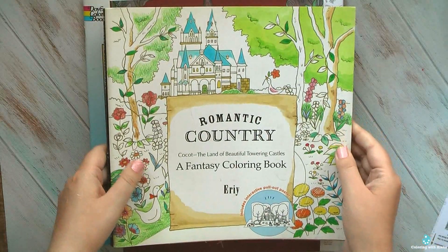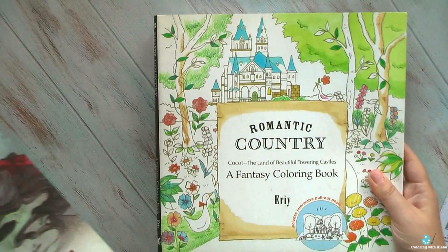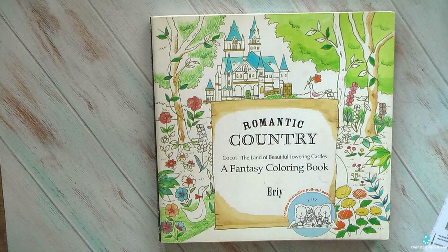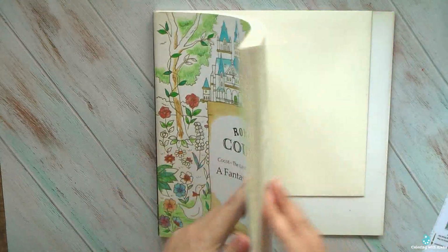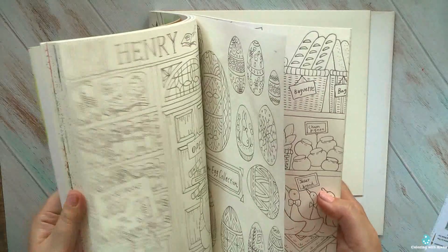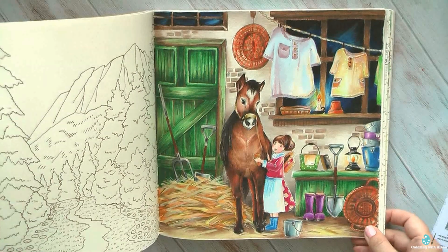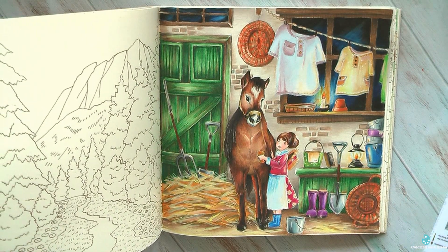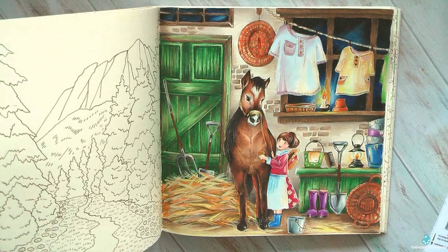The next book is A Romantic Country. It's funny how I hadn't used it for three years and now I did at least one page in it each month. So this November project was the stables. Here everything was easy apart from the horse.